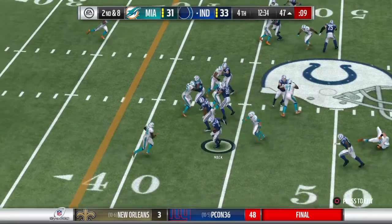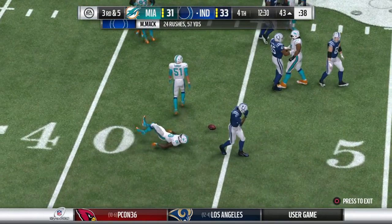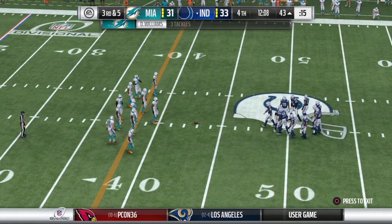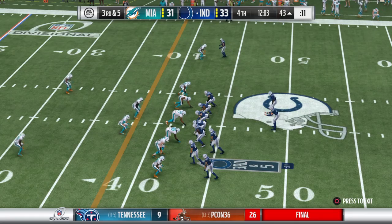Now a handoff here to his running back. And he's going to be met at about the 43. It's a 4-yard pickup there, and it leaves him with 3rd and 5. Play number 7 now coming up on the drive. 3rd and 5. All right, here we go.